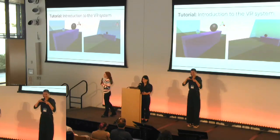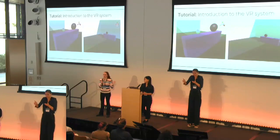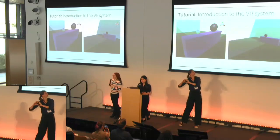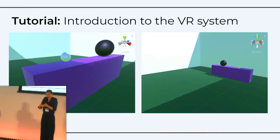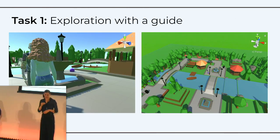So, going into more detail and giving you some visuals about what these tasks look like, our tutorial room was simply a small square room with a purple table in it and two spherical grabbable balls that basically just gave the participants a chance to try out all the different controls, walking, teleportation, grabbing the balls, etc., without a guide present. So a more typical VR experience, not really a social VR experience.